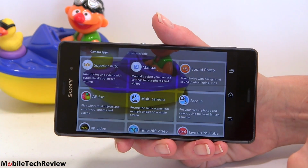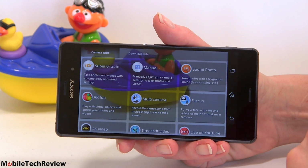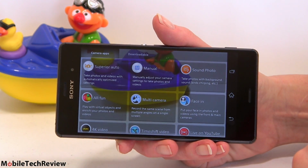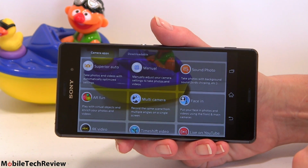By default, it's in superior auto mode, which is Sony's auto mode that uses 8 megapixel. It does oversampling basically, and we're not going to complain about that. It oversamples the picture, not unlike what Nokia does with some of their Lumia phones, and then gives you a pretty high quality 8 megapixel picture.